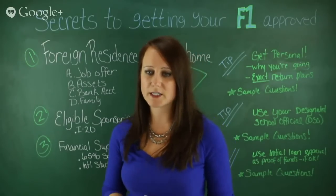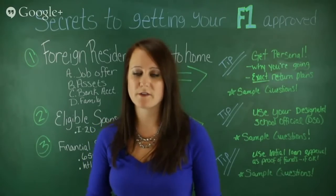And the next one, does age matter for applying for an undergraduate degree and F1 visa?